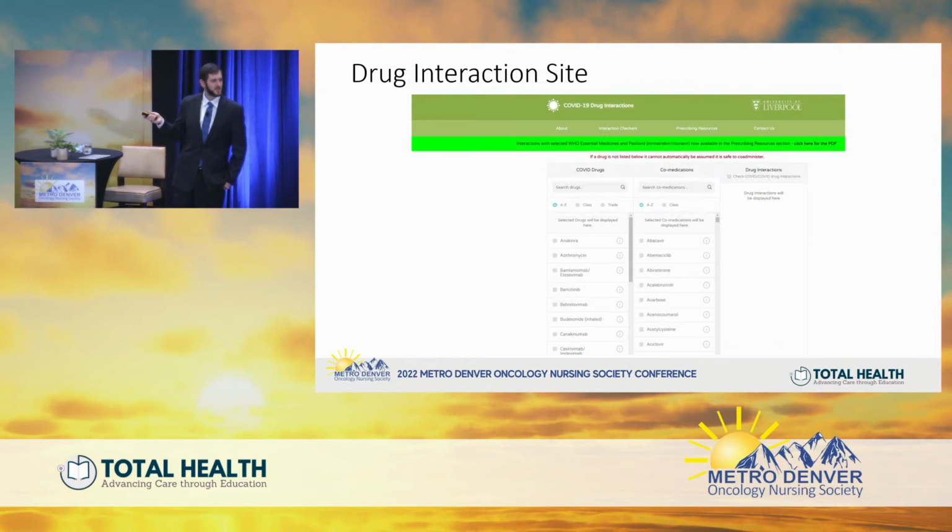This is the University of Liverpool website. It's really nice. You just go in there and check the boxes of the COVID medication and then the concurrent medications that the patients are taking, and it gives you a real nice list of good to go, green, yellow, use caution, red, avoid.